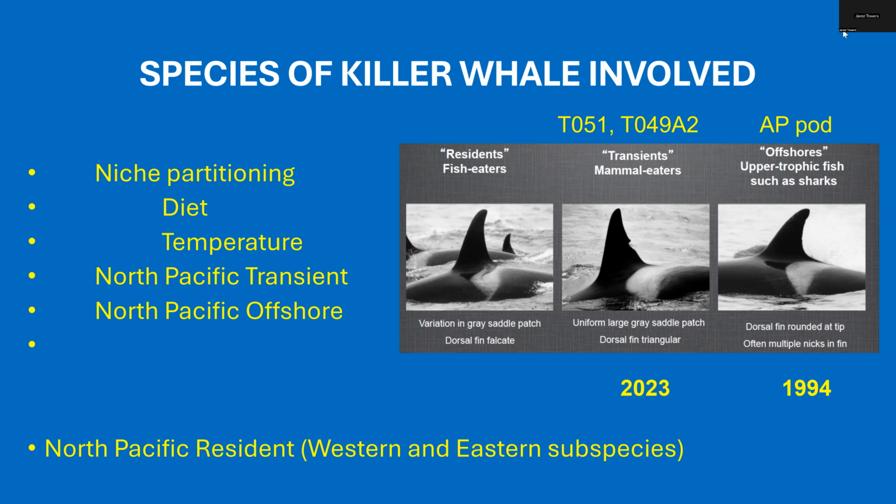So we have probably 3 different species of killer whale living in this area. And globally, killer whales seem to be divided into different niches. The main factors in that seem to be diet and water temperature. So we've got temperate killer whales here and 3 different diets. Our local JK&L pod are residents, which are fish eaters. And then in 2023, we had TO51 and TO49A2 in Barnes Lake. And back in 1994, we had AP pod, which are offshores, and they eat things like sharks and sea turtles. So those are the players we had in the 2 entrapments.